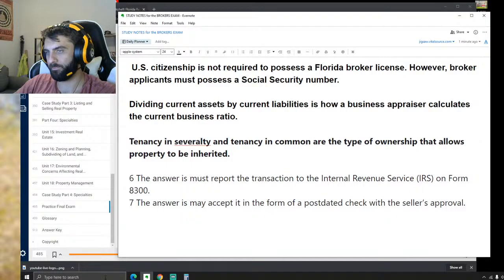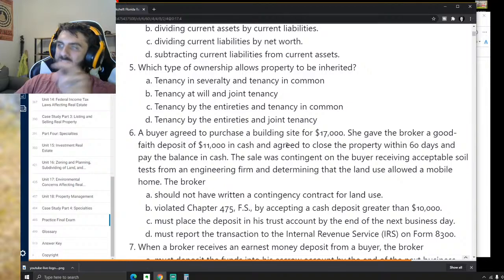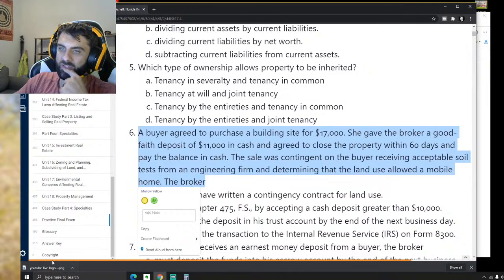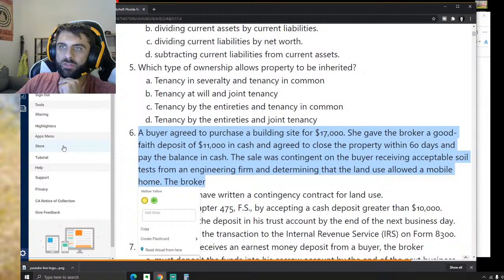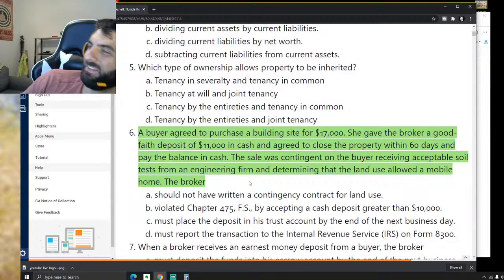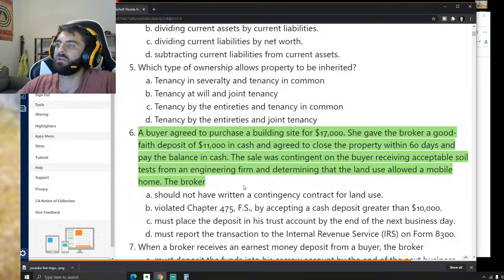Alright, now on to number 6. So this was all about how the buyer agrees to purchase a building site for $17,000. She gave the broker a good faith deposit of $11,000 in cash. I gotta turn this support highlighter on. I went into the settings to turn off this thing because I think it's annoying, but you know what? I think it might actually be good. Alright, I highlighted the whole question. The sale was contingent on the buyer receiving acceptable soil test results.